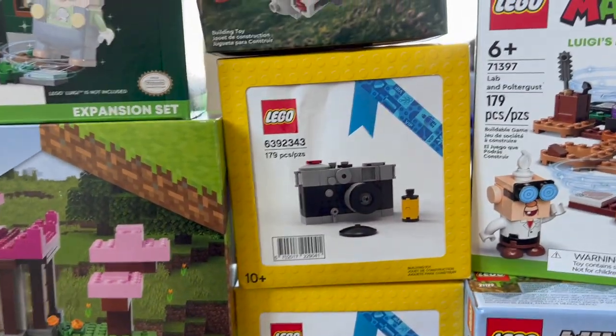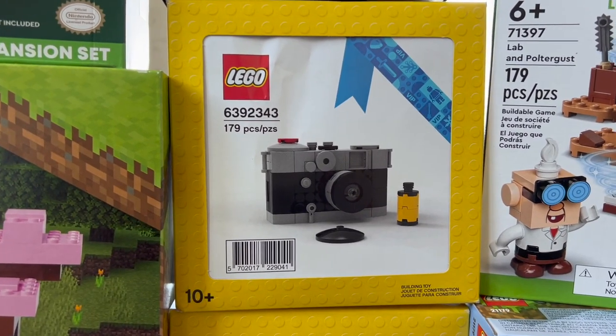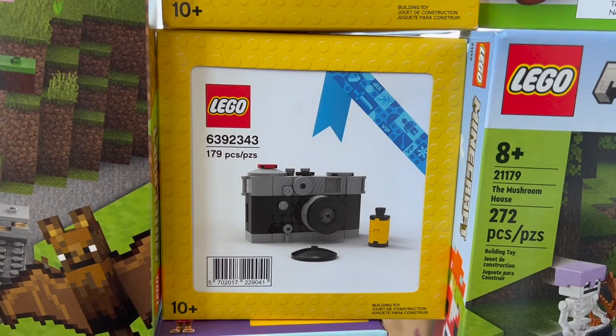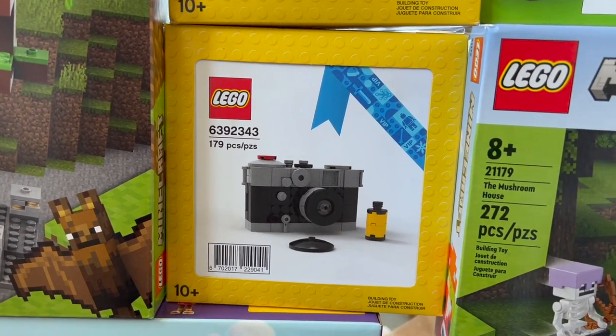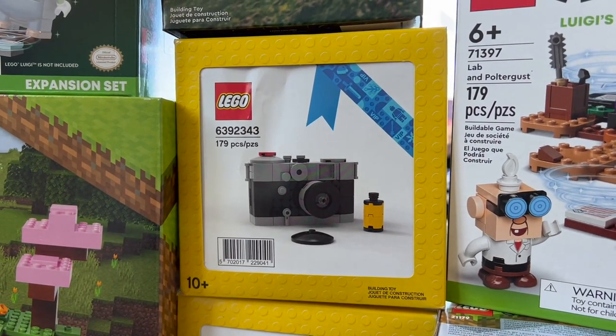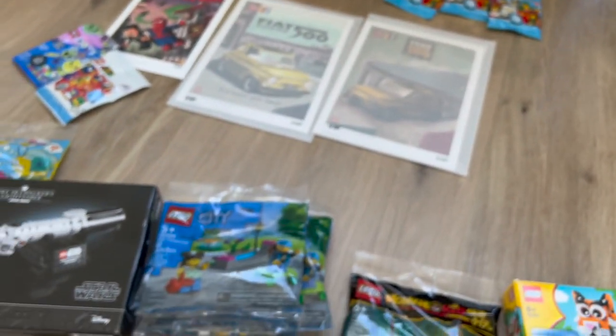Moving onwards, you can see some more LEGO free gifts. These ones are from the VIP program. You actually had to exchange VIP points to get these on Black Friday, but for whatever reason, they opened it up so people could get multiples. So that's exactly what I did. It is a vintage camera. Not sure what I'm going to do with two. Maybe I'm just going to sell the second one, but it's good to have duplicates.